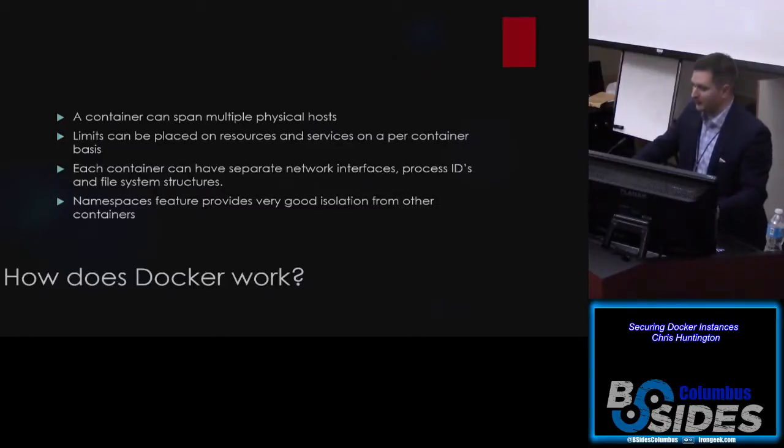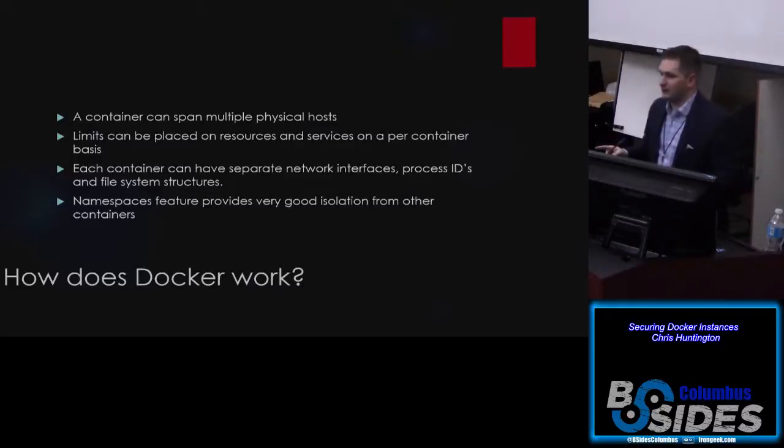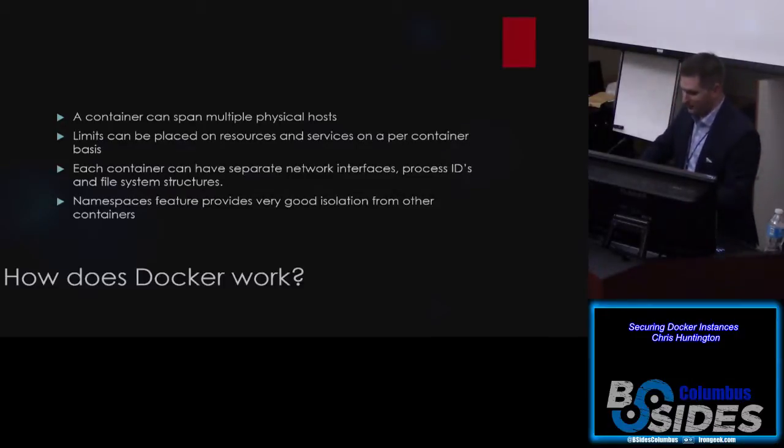The namespaces feature does provide good isolation from other containers. That's very important to note, that it's only other containers that namespaces gives you isolation from, because basically each process runs in its own namespace. Because those processes run in their own namespace, it's very difficult to cross between containers. However, it's not that difficult to cross from the container to the host and then back from the host into another container. So this is a big security vulnerability that will be patched very soon here.